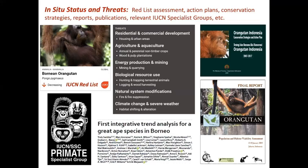So that can be, of course, red list assessments, action plans that may already exist. Sometimes a species can be part of national action plans that are multi-species, conservation strategies for areas or species, reports from various entities, publications, relevant specialist groups, and so on. So think widely enough and go hunt for existing information and overall conservation planning recommendations that may or may not exist for your species. It's equally important, of course, to know what does not exist.